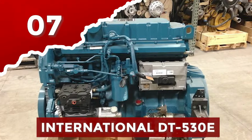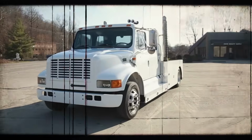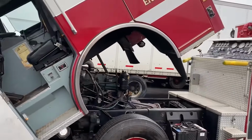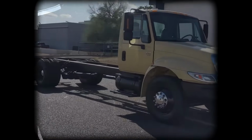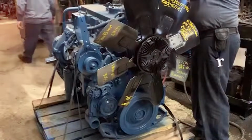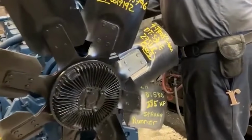Number 7. International DT 530E. In the mid-1990s, reliability was facing a new kind of test. Tractors and work trucks were moving toward electronic controls, stricter emission standards, and tighter fuel regulations. Amidst these changes, Navistar introduced the DT530E, an engine designed not just to meet modern demands, but to do so without compromising the durability that defined its mechanical predecessors.